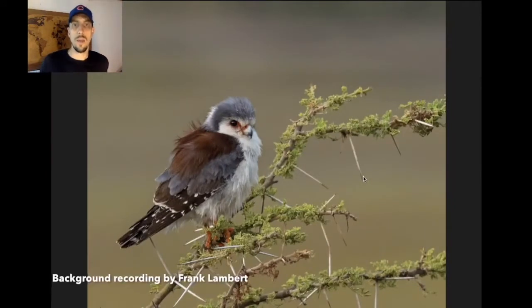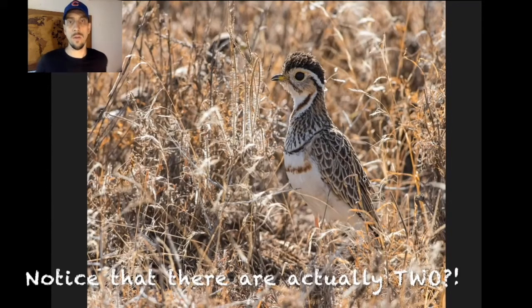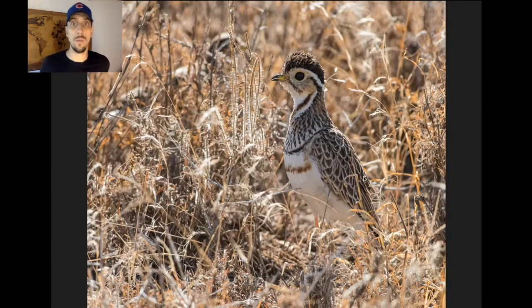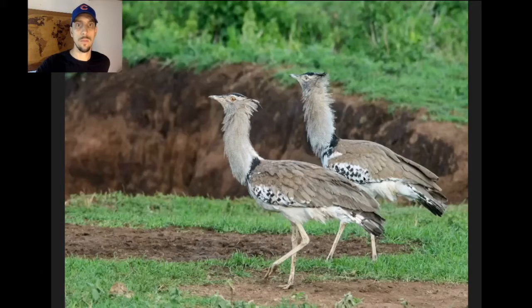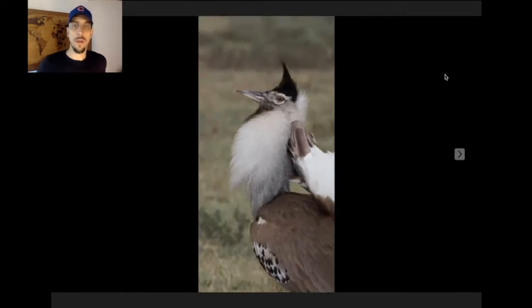Tiny little raptor, pygmy falcon, is pretty common. This is quite a scarce nocturnal courser, the three-banded courser, which we often get. Big, spectacular bird, the Kori bustard. Here's one displaying. They do this foam bath display.